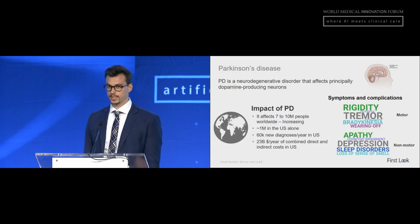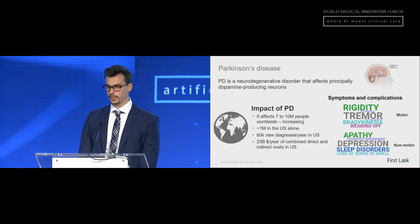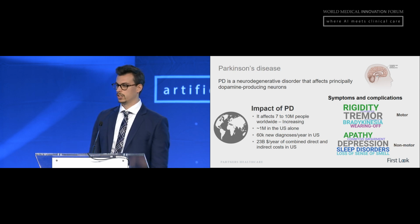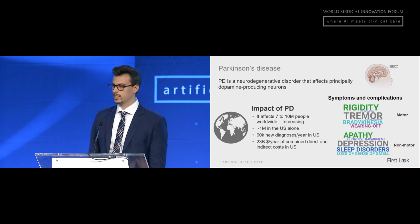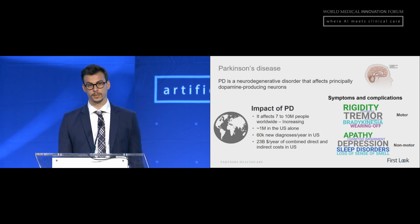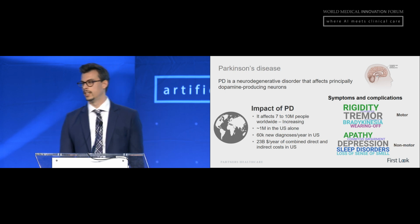Parkinson's disease is the second most common neurodegenerative disorder after Alzheimer's, and it affects 7 to 10 million people worldwide. In the US alone, it's approximately 1 million. And these numbers, of course, are increasing because of the aging of the population. So we have almost 6,000 new diagnoses every year in the US alone. And this also has a huge economic impact, with costs estimated at around $23 billion a year.